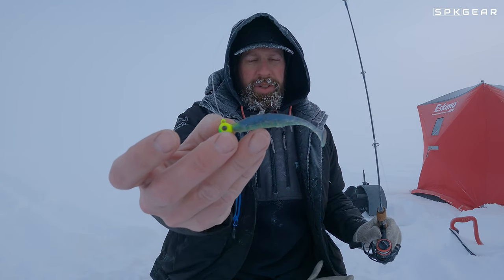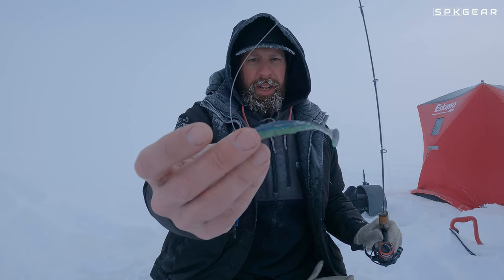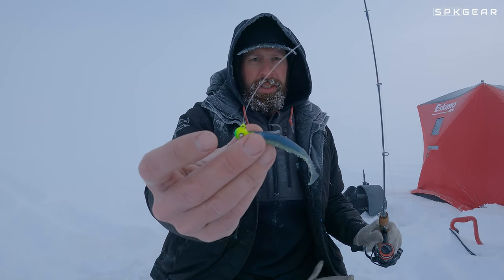Hey guys, if you are gonna fish Cascade, you need to bring big baits. This is a 2.8 inch swim bait with 1/8 ounce jig that I've been using. It's got rattling eyes. This is by Kalin's. But anything big and rattling seems to be the best for me.